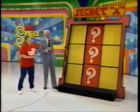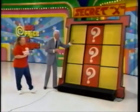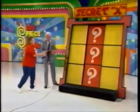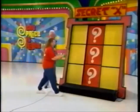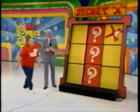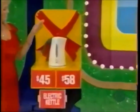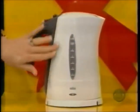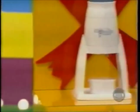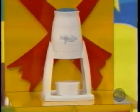There is a secret X in one of those red squares. You win that beautiful furniture by getting three X's there, there, there, or diagonally there, or diagonally there. I will give you one X, and I'll give you a chance to win two more. Put that in one of the yellow squares. Looks like a good spot. Right back here. Now, with these two X's you can win, there are prizes, aren't there, Rich? Sure are, Bob. This electric kettle boils water quicker than the stove or microwave, features a 54-ounce capacity and a 4-way auto shutoff. And this handy ice shaver is useful in making snow cones, smoothies, and frozen yogurt, a fun tool for kids and adults.